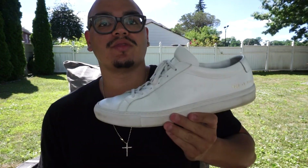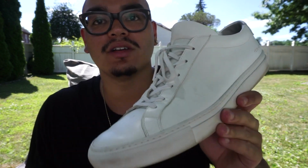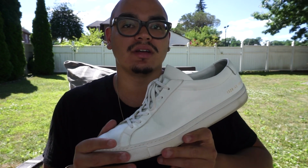Finally, last but not least, I'm gonna get into the footwear that I've been wearing. So I'll take off the sneaker that I've been wearing. So I'm wearing my Patagonia shorts that I feel like would go with pretty much every short over that I showed you. And it's still my Common Projects Achilles Low in white. This is pretty much the best sneaker, premium leather sneaker that I feel.